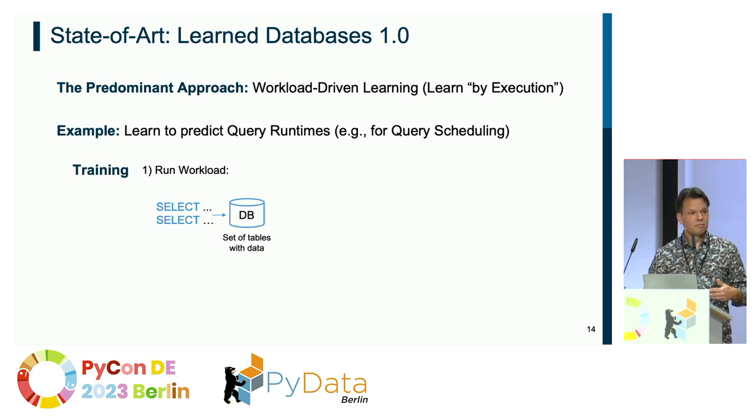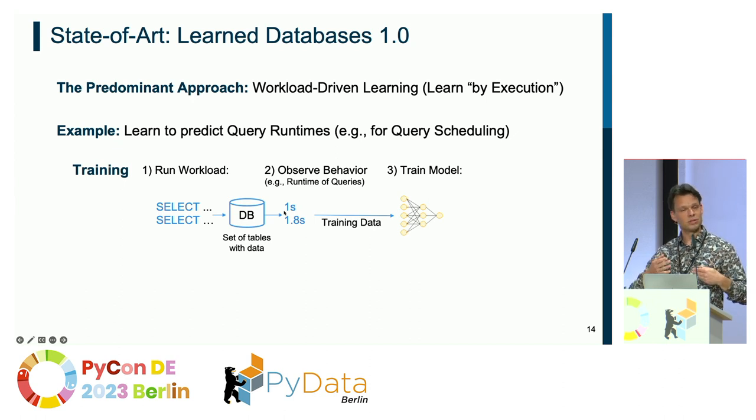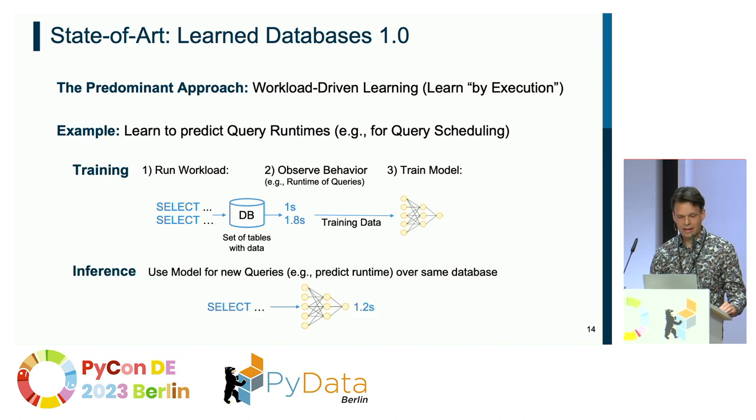So to use machine learning for this type of task, the basic idea might be clear. The first thing is you need to run a representative set of SQL queries on your given database and observe the runtime of these queries. For the different queries, you just monitor how long they run, and then you train a model that can map SQL queries to runtime. The model would be a prediction model that gets a SQL query as input and spits out a time in seconds or execution resources that are needed to execute the query. And at inference time, if you get a new query, you would feed the new query into the trained model, and the model would spit out a runtime prediction that the query scheduler could use.